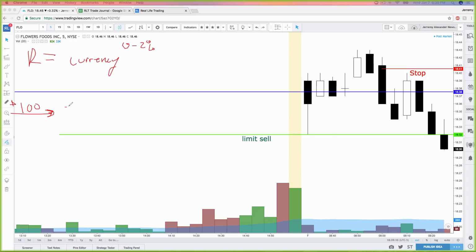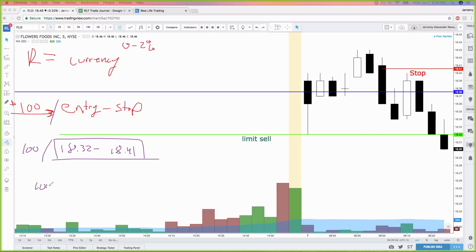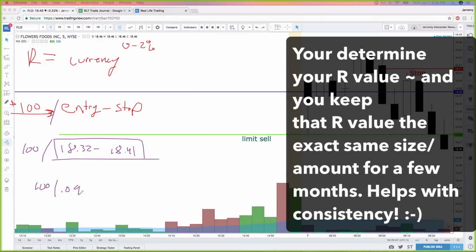What you do is you take your entry and your stop, the difference between the two, and you divide that out of your risk amount. Okay? So in this situation, it'd be 100 currencies. Your entry is what? $18.32. Your stop is $18.41. So what's the difference between those two numbers? Divide it out of 100. So it's 100 divided by 0.09 cents, or 0.09 currencies. How much is that? 100 divided by 0.09. I know roughly how much it's going to be.